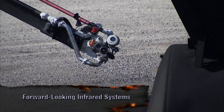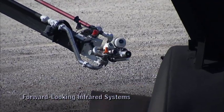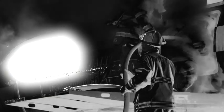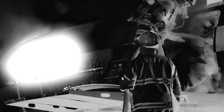Forward-looking infrared, or FLIR, cameras provide infrared guidance during low visibility response situations. FLIR images of an aircraft can help us identify normal heat signatures as compared to hotspots. Handheld thermal imagers are valuable tools during interior fire attack and search and rescue.